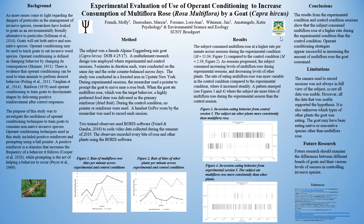It is called Experimental Evaluation of the Use of Operant Conditioning to Increase Consumption of Multiflora Rose by Goat. Other authors on this study are myself, Molly French, a student at SUNY Brockport majoring in psychology; Dr. DeRoche, Dr. Forzano, Dr. Whitnauer of the psychology department at SUNY Brockport; and Dr. Amatangelo of the Environmental Science and Ecology Department at SUNY Brockport.